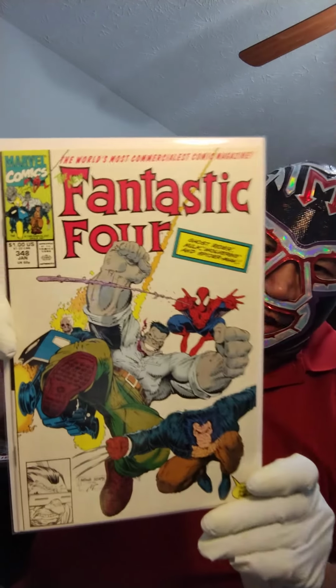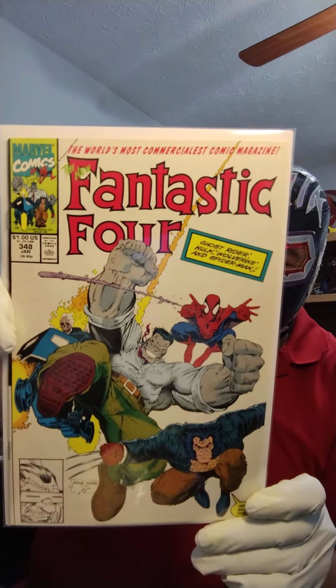This is an Arthur Adams cover. First cover appearance of the new FF. Not a big fan of that. Sorry.